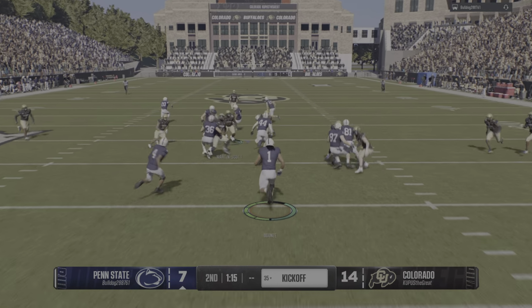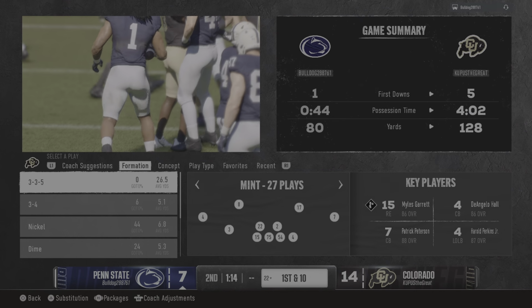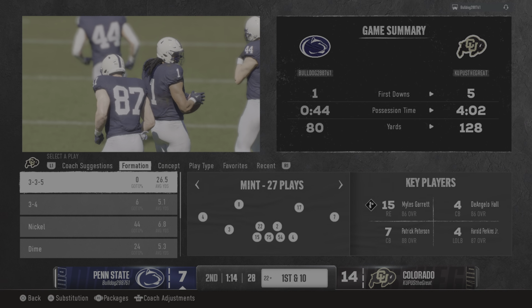On the move from inside his five. Nice job executing all of the assignments as they put a stop to that return at the 22.